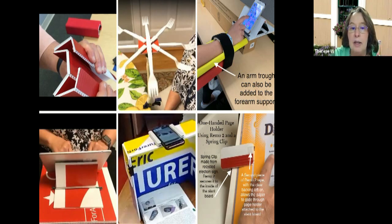And then the lower middle is my scan and read box. And I originally designed this for individuals who are blind or low vision, but it turns out that the majority of the users are students with learning disabilities. So you put your book, you put your sheet of paper inside the box, put your phone on top, and there's an app called Seeing AI.